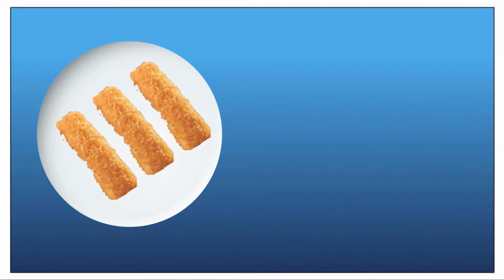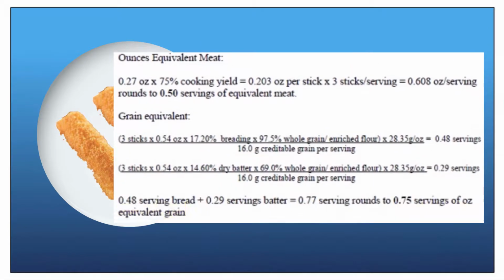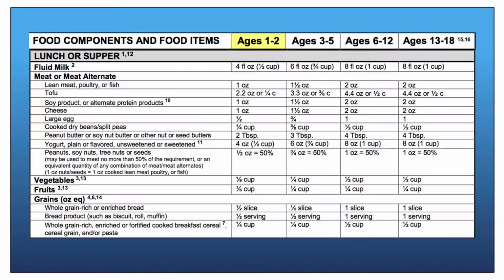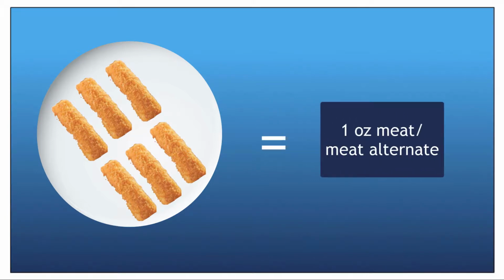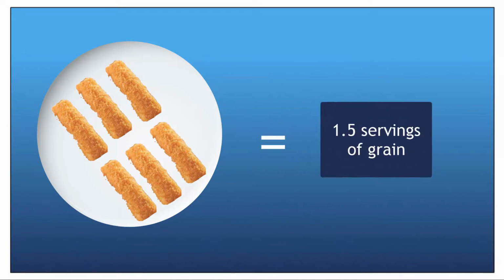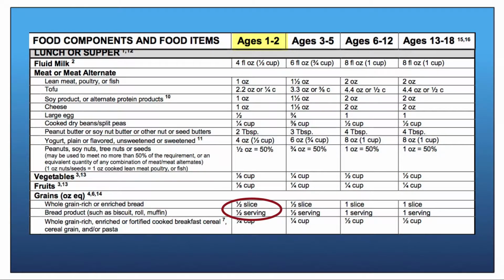The statement indicates 3 fried breaded fish sticks provide 0.5 ounce equivalent of meat and 0.75 ounce equivalents of grain. 1 to 2-year-olds need 1 ounce of meat or meat alternate for lunch. 6 fish sticks would be needed to provide the required amount of meat for this age group. 6 fish sticks would also provide 1.5 servings of grain when only a half serving is required.